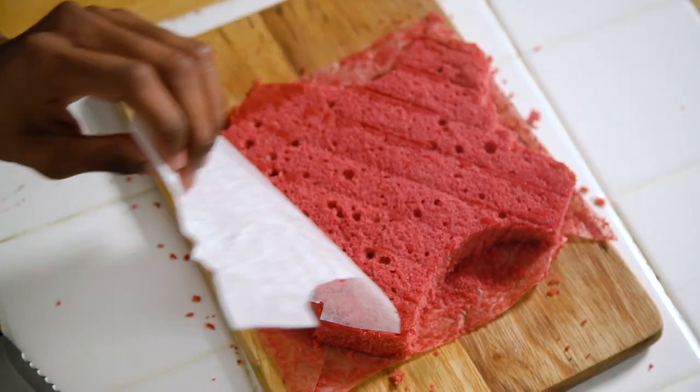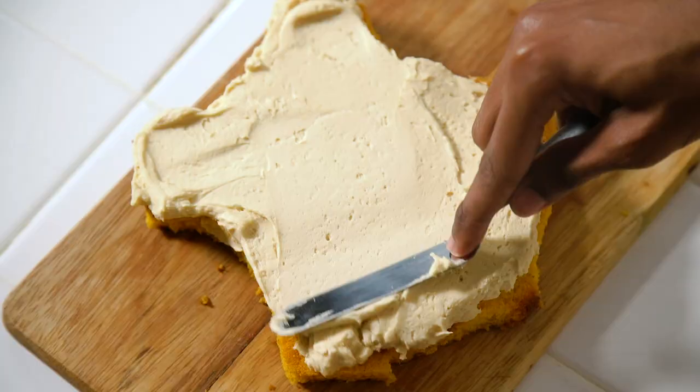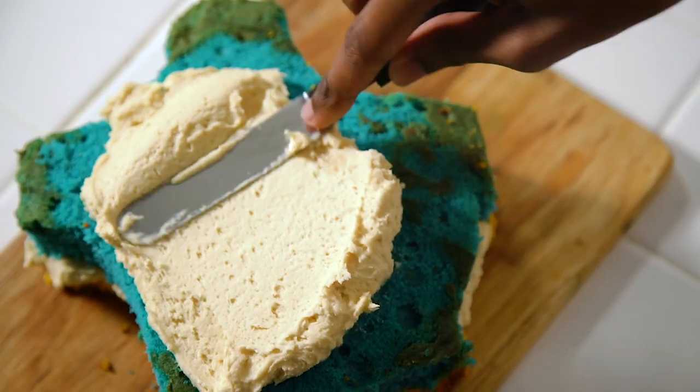Once they're all ready to go, it's time to stack the cake. So place your first layer down and then spread an even layer of your buttercream over the top. Sandwich your next cake on top and then repeat the process until you've finished.